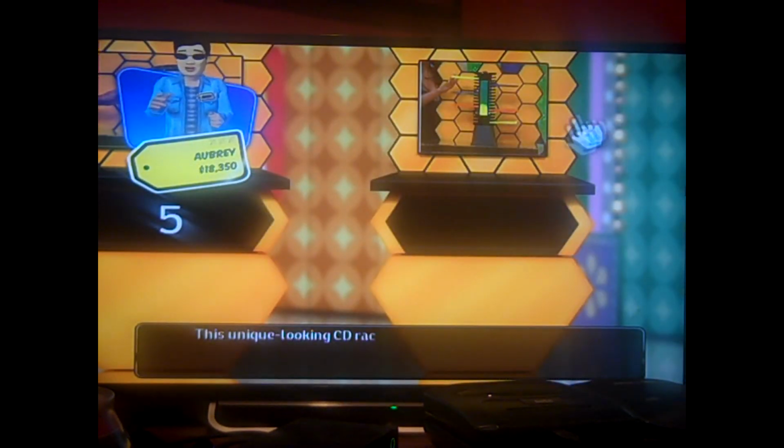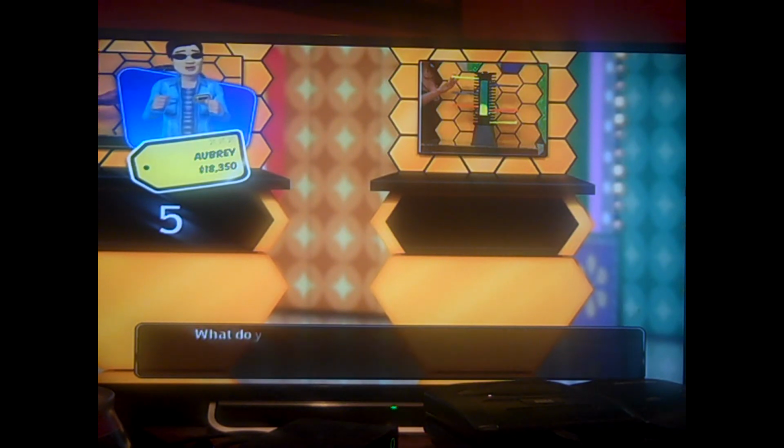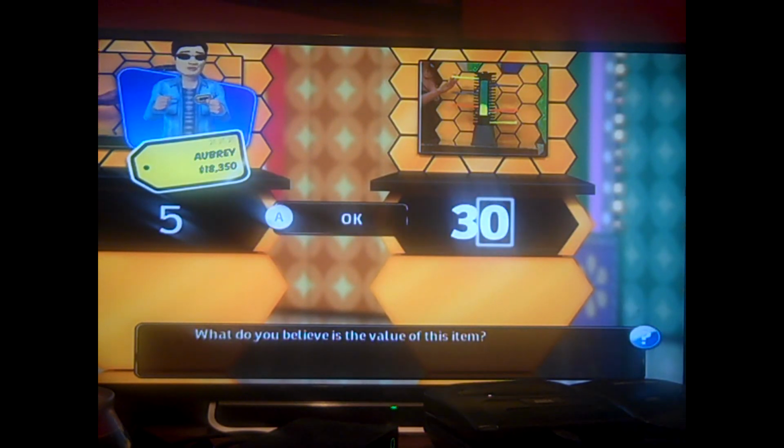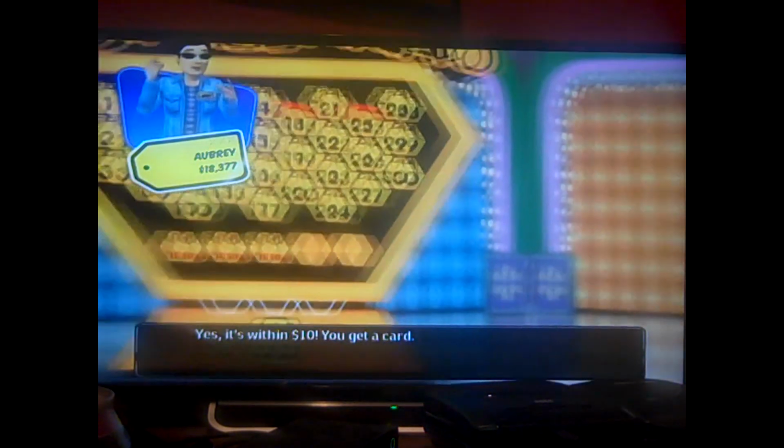All right. This unique-looking CD rack holds 34 CDs among a shimmering column of glowing glitter. What do you believe it? I'll say 36. Yes. All right. In 10. Pick a card.